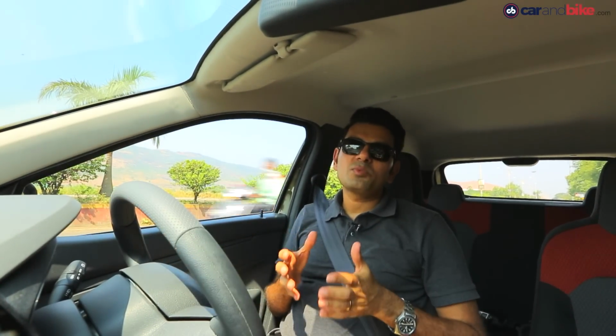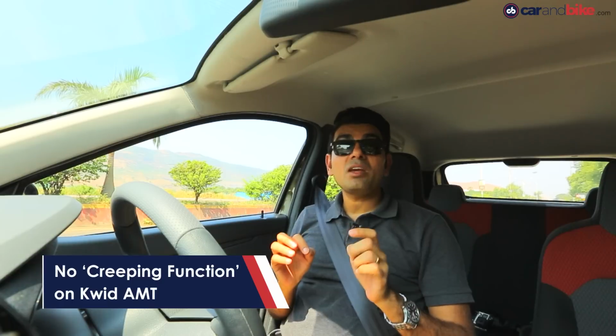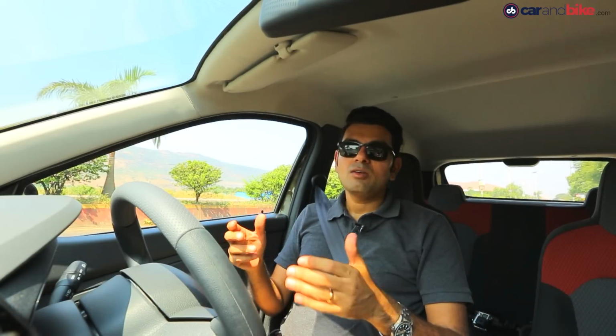Now, there's one big difference between this and other AMTs, or even automatics for that matter. This car does not have the creeping function. What is that? Well, I'm at standstill right now, my foot's not on the brake, and the car is in D, but it's not moving. Why is that a big deal?